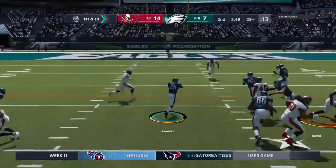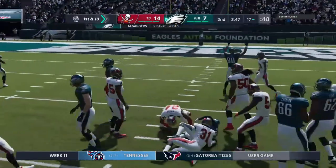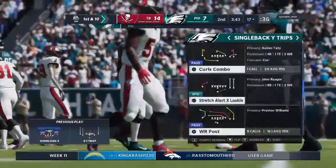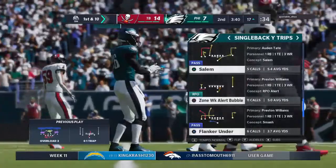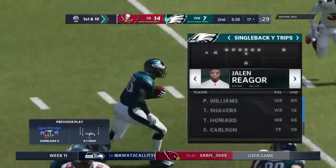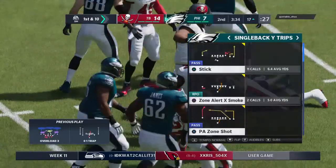On 1st and 10, it's Sanders. And inside the 20 before he's brought down. 11 more yards that go around, a first down as well. I think they like this drive a little bit better there, partner. Running game helping out, picking up some of the slack. Because remember the last drive, they went 3 and out. 18-yard line.